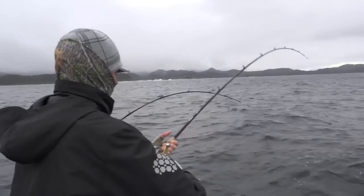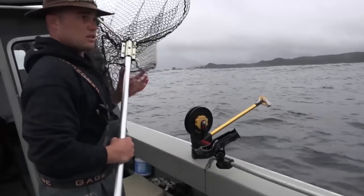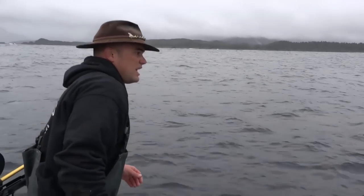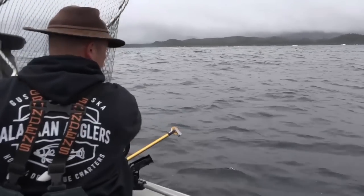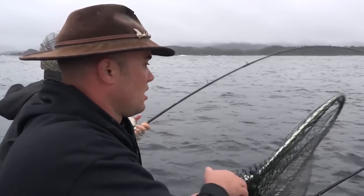Yeah, we're no rush here. No rush. Now that's a net. Get this down just in case. Let's see what we got. Man, could be a nice king, could be a halibut, could be a black. Hey, no black. That's pulling too hard to be a black. I want you to walk backwards, and I'm going to take the spot where you are, because we got her coming up here. Okay, we're leadering it. It's a nice king.